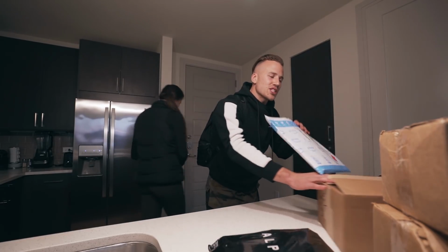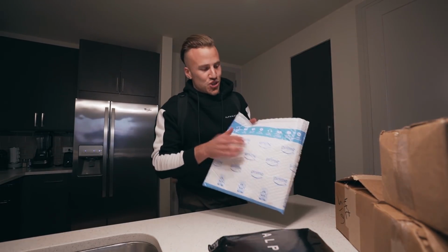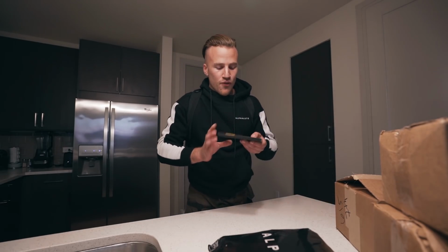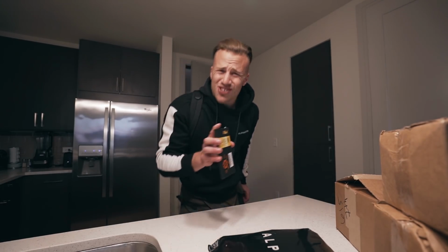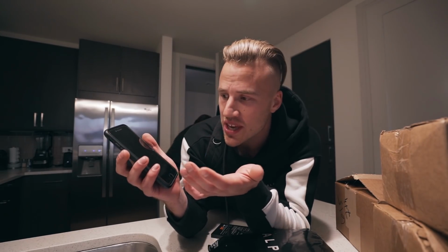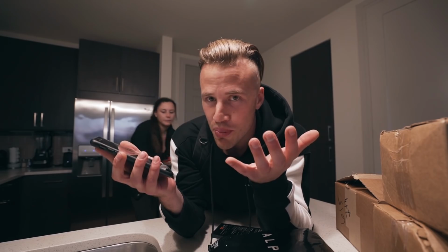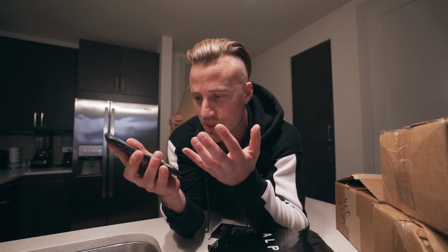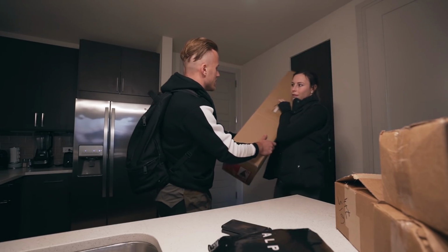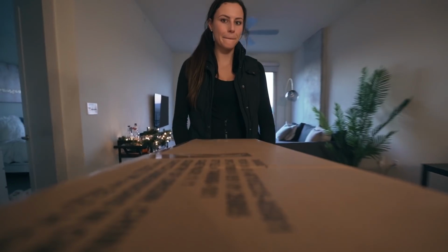But honestly, what I'm most excited about is this little package right here. This is a new set of phone screen protectors. Am I the only one that, like, every time I get new ones, they crack within a week? If you guys have some secret brands that don't crack all the time, please let me know. Yeah, what the fuck? Is this more supplements?